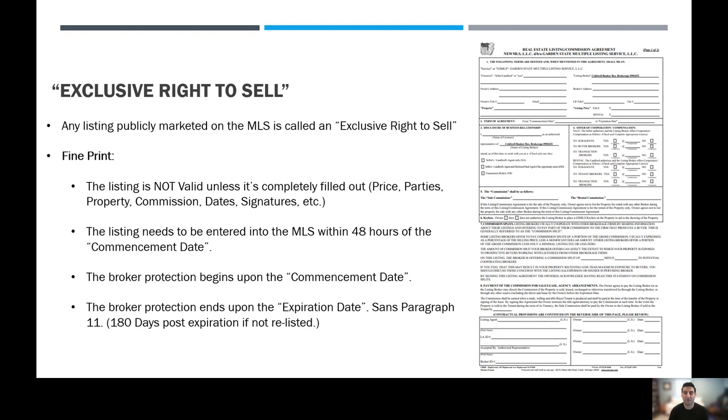That seller could then go out, sell it to that buyer, and they would owe you nothing in terms of commission. The end is also true in terms of expiration date. The expiration date is the end of the contract. So anything before that date, you're entitled to a payment on. Anything after that date, you are not entitled to a commission on. The only exception to that rule is related to broker protection, which is paragraph 11. You can read it within the listing agreement.